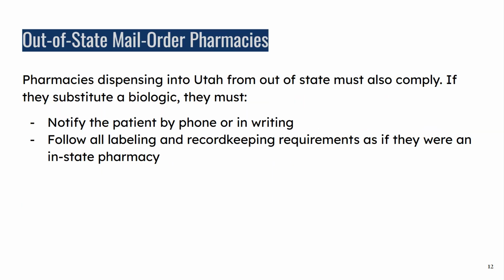Out-of-state mail-order pharmacies. Pharmacies dispensing into Utah from out-of-state must also comply. If they substitute a biologic, they must notify the patient by phone or in writing. Follow all labeling and record-keeping requirements as if they were an in-state pharmacy.